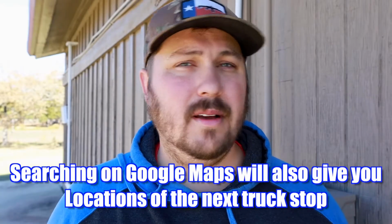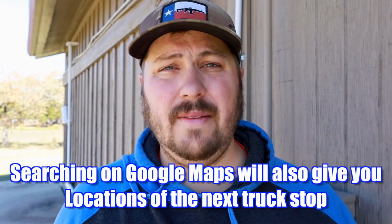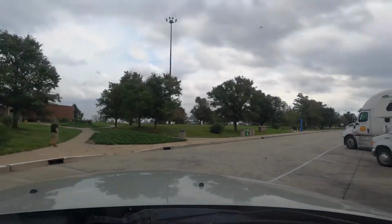We have the Love's truck app that gives us the location, so we're able to search pretty easily and find a fuel stop on our own. The app needs a little bit of work, and this little widget that goes into the app is no exception.